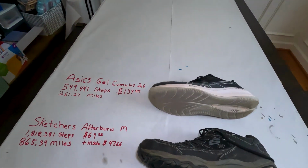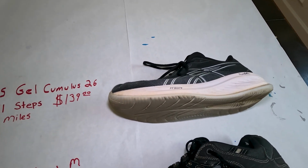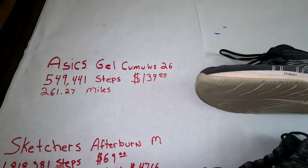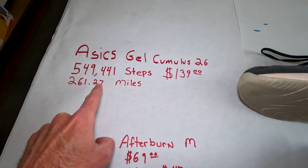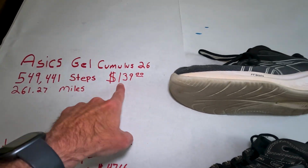Okay, so what do we got here? First off is the ASICS running shoe. I don't do any running, I do a lot of walking with the dogs. And this is the ASICS Cumulus 26. On this particular shoe, and this is all via my Fitbit, which I never take off, I've done 549,441 steps, which is about 261.27 miles. And the cost of this shoe right now is $139.